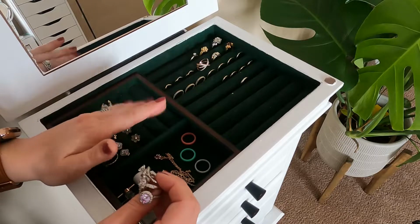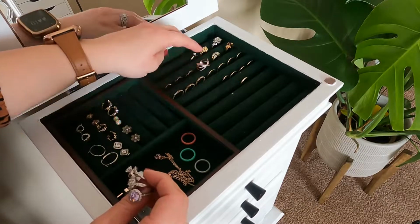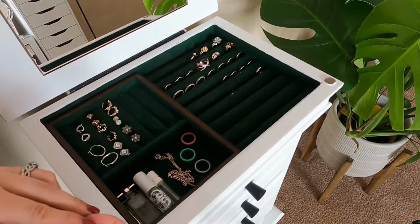Everything else I do wear, or it is sentimental. These 3 rings are sentimental. Actually, these 2 are as well. A ring I wore to my wedding, and then all these just came in a pack for accent rings. So yeah, none of those will be going.